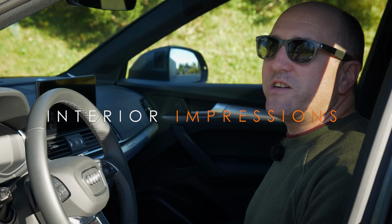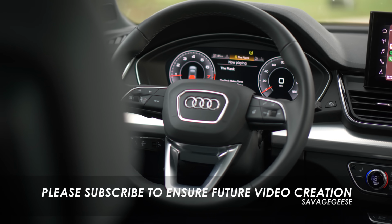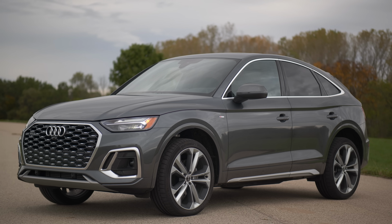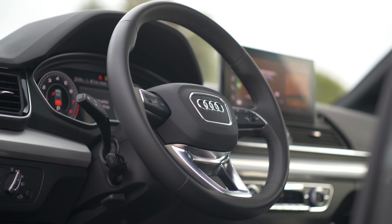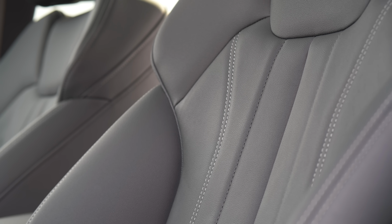You've hit that magic number in your life. You want an Audi Sportback Q5. That's what this is. Starting around $47,000, you get a lot, and we're going to cover some of that.